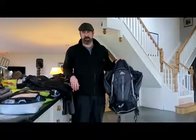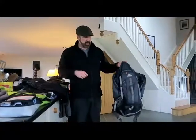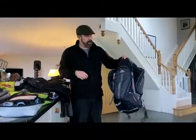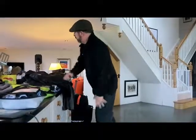And then we use it for day trips when we were hiking the Cinque Terre and some of those places. We'd take the backpack with us and pack lunch, maybe a bottle of wine. So it's kind of a multi-purpose item that's good to have.